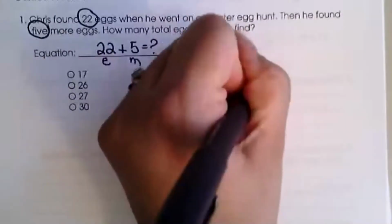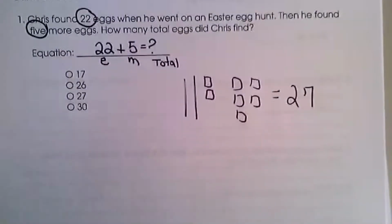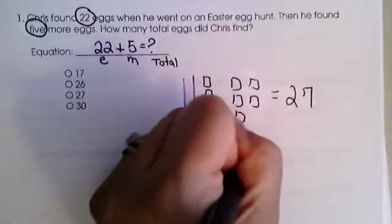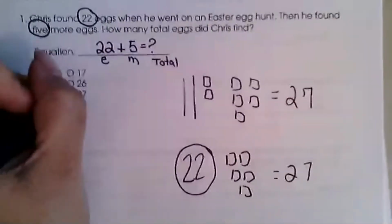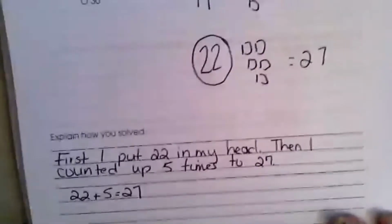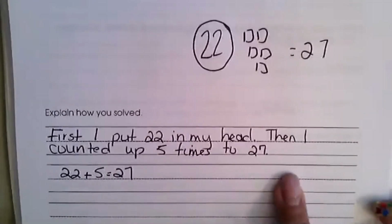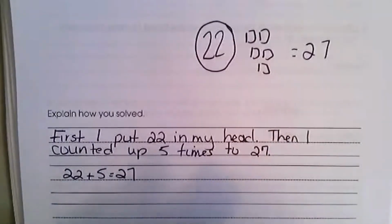This is 22 plus 5 more equals 27. Or you could have even just represented it in a bubble. 22 and 5 more also equals 27. Your last step would be explaining your work. I put 22 in my head, then I counted up 5 times to 27. Notice each number in my equation is represented in my explanation.